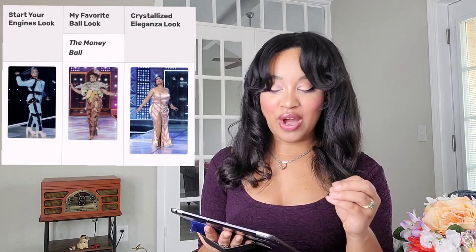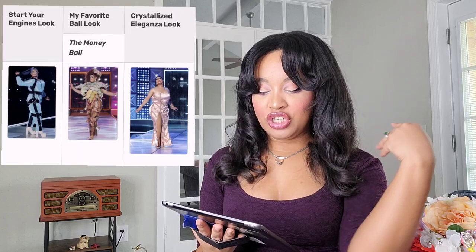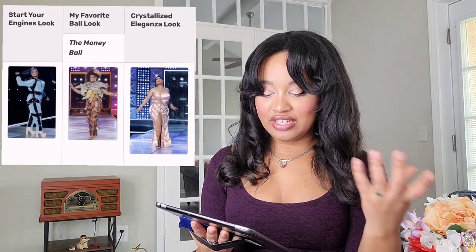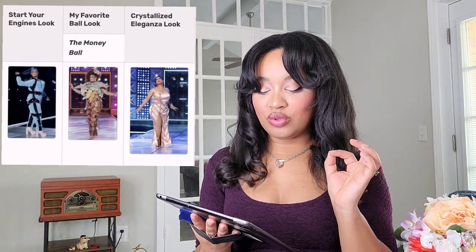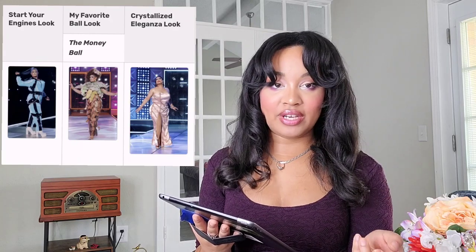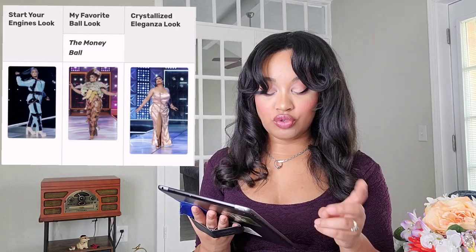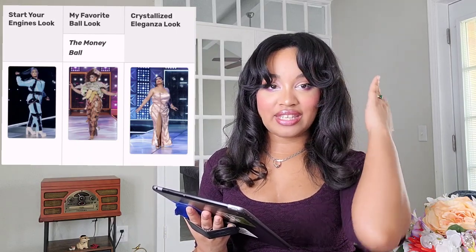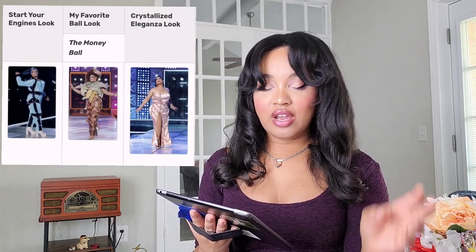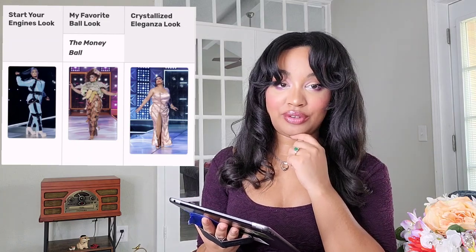And then her favorite ball look, the money ball. I like the idea, but she should have gone bigger up top. I like that she put her face on the money. Where is the shape? Then we have the crystallized look that she made. But she should have known, baby, that satin is really hard to work with, especially for the silhouette that you were trying to create. And then you had this slick back hair, baby, with the proportions of what you were trying to do. No, ma'am. Sorry, Selena, but I have to give it a 3.